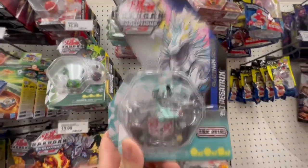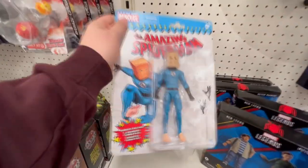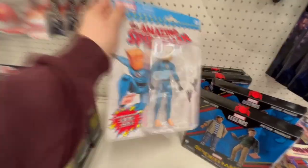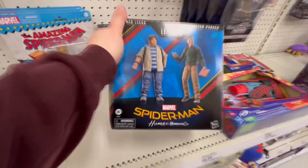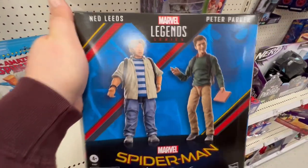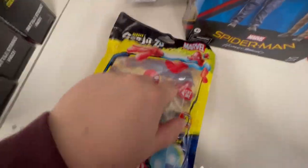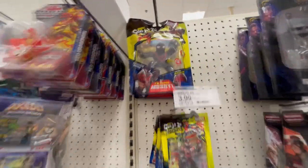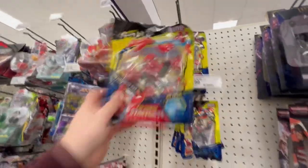That is so cool. They have a ton of Bakugans here. Look at that one. This set comes with 6 Bakugan. We have a bunch of single sets up here. This one looks really cool. This is funny. Check this out. The Amazing Spider-Man, and he's got a bag over his head, and a sign that says, "Kick me." That is so funny. And look at this one. Spider-Man Homecoming, Peter Parker and Ned Leeds. Here's a stretchy Spider-Man right here. That's funny. He's super squishy, and you can stretch him out. That is cool. And they also have the Spider-Man with the black suit, too, and the stretchy figure.